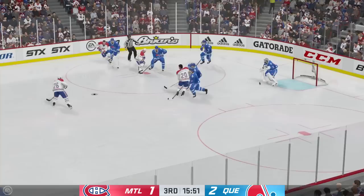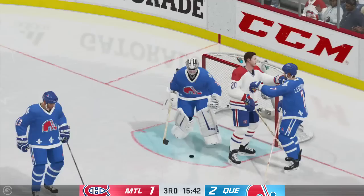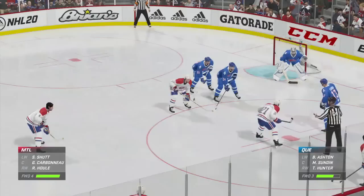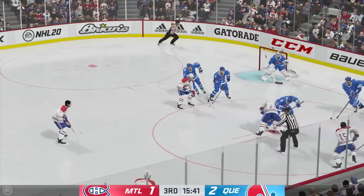And momentum on their side as they win the draw here inside the offensive zone. Gets a glove on it to make the stop. Yeah, he does a nice job here finding the puck as it works its way through. He's got to pick it up somewhere amongst all that traffic. Off the draw, and a nice job locking up his opponent.